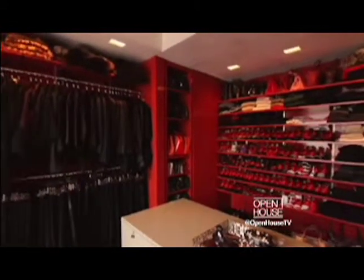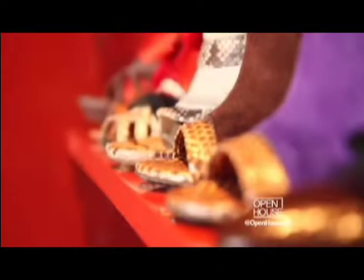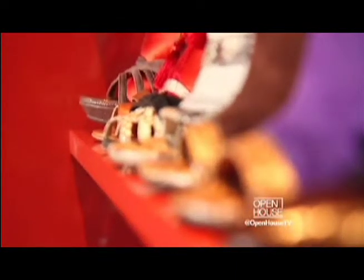Somehow, this room seems to be the final stop after a dinner party, where everyone, men and women, wants to see my closet.